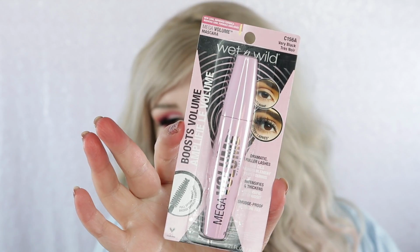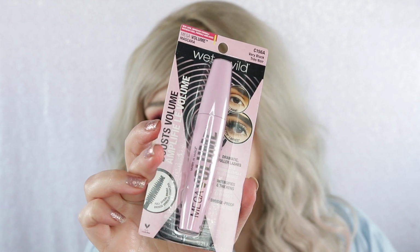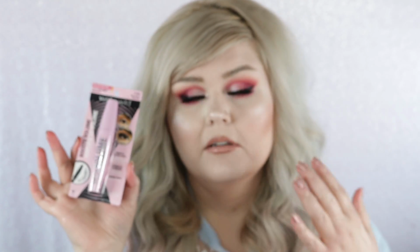The next thing I picked up, I'm not going to take it out of the package until I film, but this was in the new section. This was like $2.93 or something ridiculous. And it looks like it's got a really nice bristle brush. I love mascaras that have brushes that have bristles. I don't really like the plastic applicators, so I thought I would try this one, plus the packaging was so cute. I was like, why not? So I picked it up.